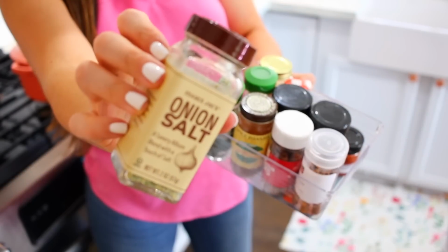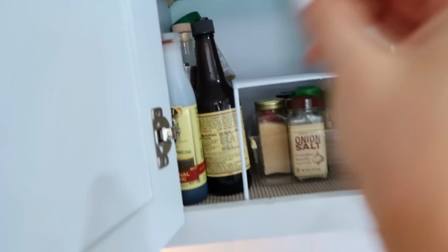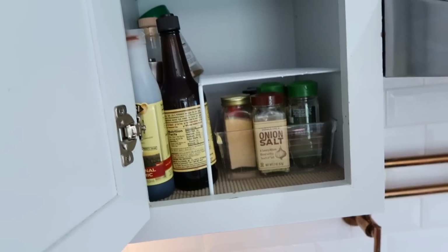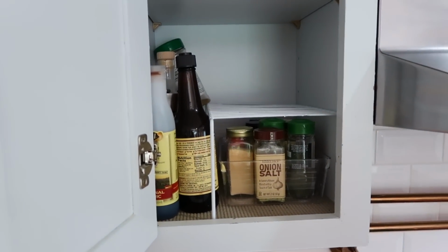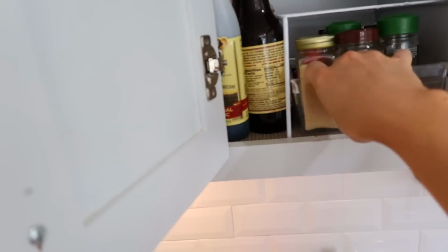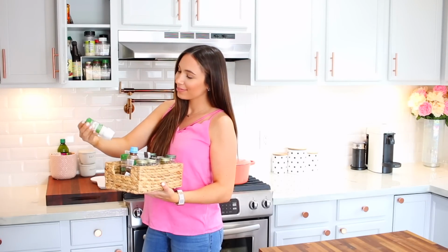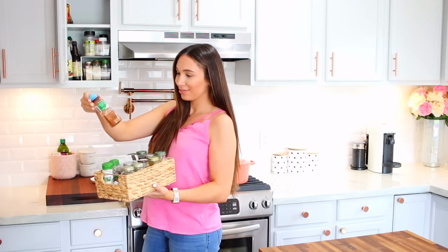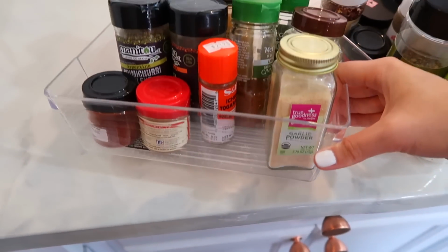When we didn't have these containers and everything was just sitting in here, I'd have to pull it out one by one by one. Things would fall out and drop on the floor, spill. It was extremely frustrating. I'm sure you have an idea of what that's like. So now I just pull this out and go from there. It is a million times easier, and these are from the dollar store. I'm sure I can find something similar and link it for you.